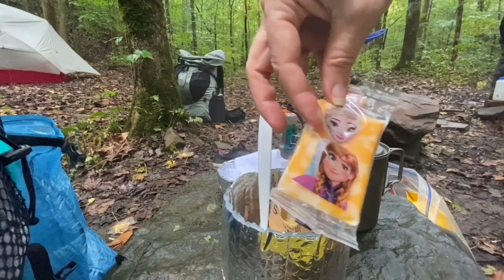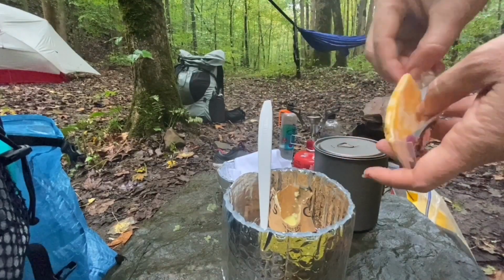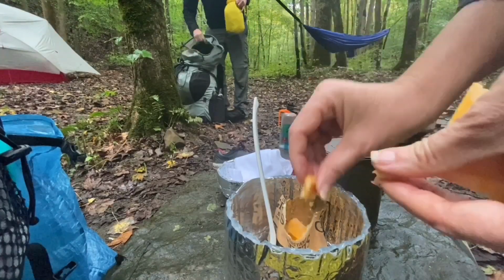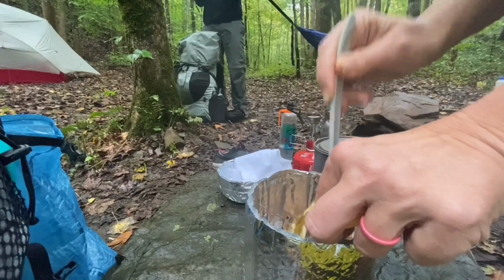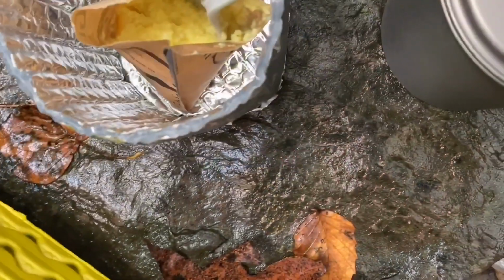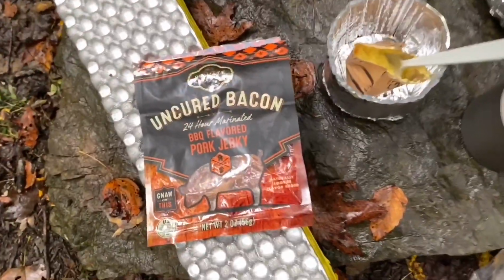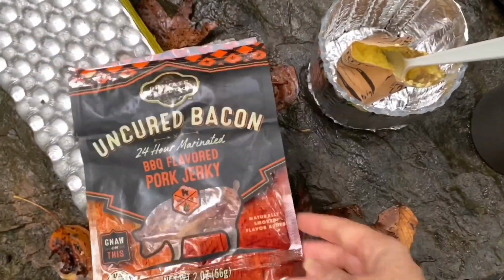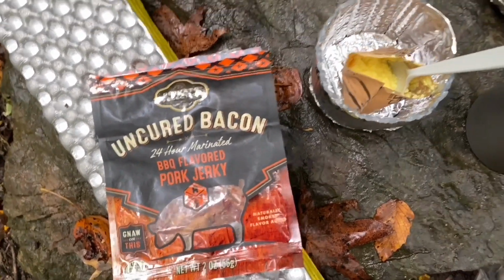Let it go, right into this cheese grits. Just some cheese down there. I've got my hot chocolate coffee. I cannot take credit for this recipe. I got this from Homemade Wanderlust, who talked about it on her channel, one of her favorite foods, and I was like, oh my gosh, I never thought about that. That sounds so good. So we're about to find out.